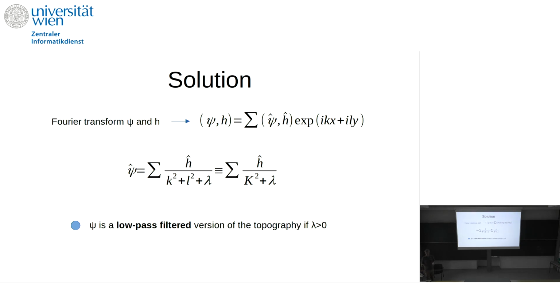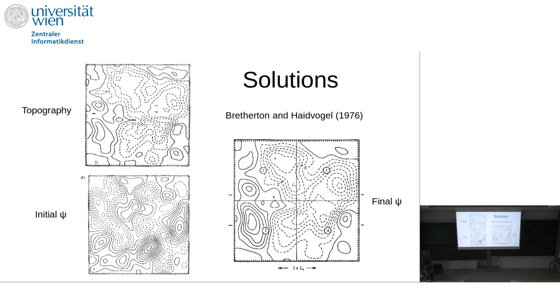And that's recovering the topography, okay? So what it means is that the solution is a low-pass filtered version of the topography. If you know the topography, then you know what the stream function looks like, approximately. And this is their solution, 1976, doubly periodic domain.